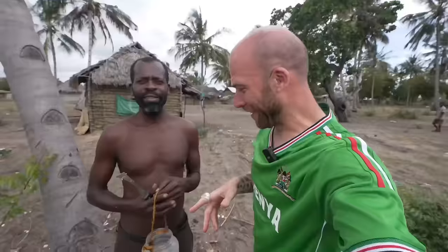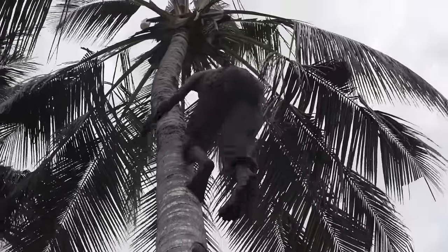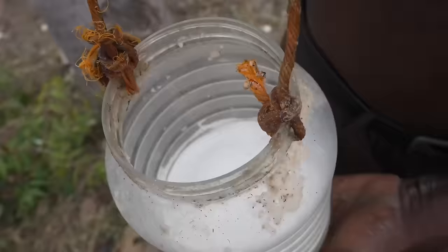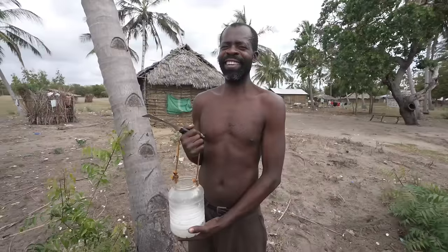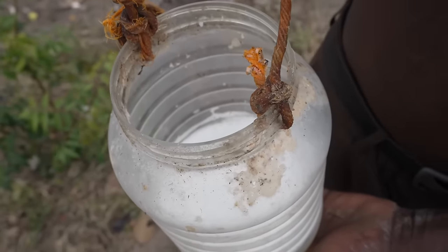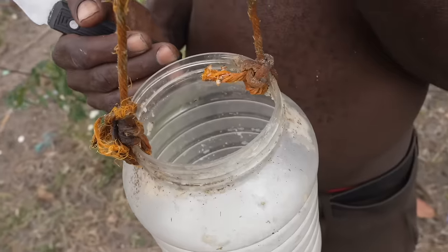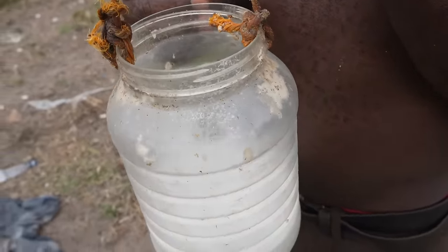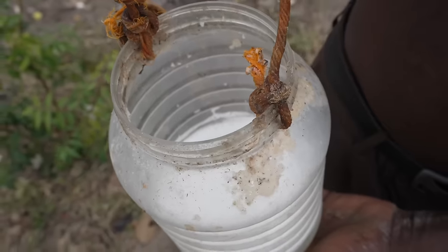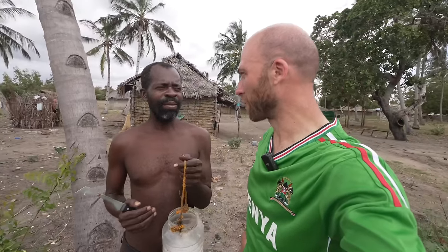So my friend here is amazing. He went to the top on this ladder that he made on the palm tree. He came down with this incredible palm wine, right? You can smell it. Oh, wow. It's fermenting right now. The better one is a few days from now, you wait 3-4 days, you get drunk off this. Right now it's sweet, like a juice.